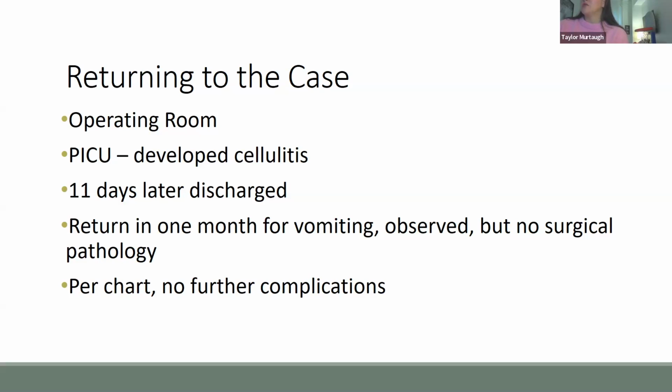There was a caliber change from the dilated duodenum to the more distal duodenum, where the Ladd's bands had been crossing, but no additional bands were found. And then the nasogastric tube was palpated in the stomach in the appropriate position. The patient was then transferred to the PICU, intubated, and the patient then self-extubated in 4 hours. They did go on to develop cellulitis around the wound. They were treated with cefazolin and metronidazole.